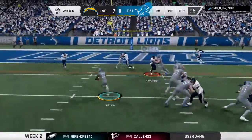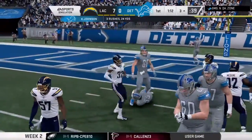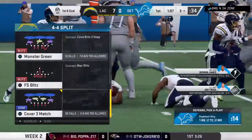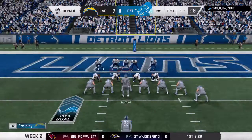They're going draw play. Stafford to Johnson. And he'll be brought down here at the 3-yard line. 7 yards there and a first down. Some good strong running right there. Some power and some explosiveness just about got him into the end zone.